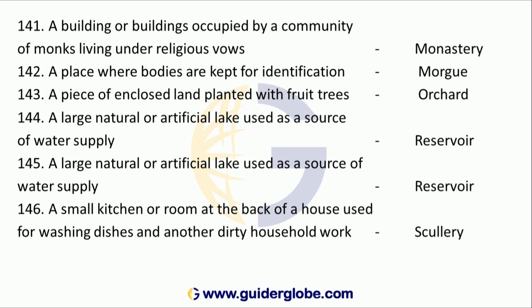M-E-N-A-G-E-R-I-E. A building or buildings occupied by a community of monks, M-O-N-K, Buddhist monks, just like saints living under religious vows. That is called monastery. A place where bodies are kept for identification. Morgue.